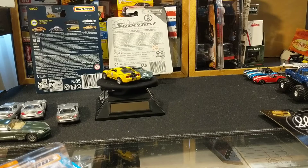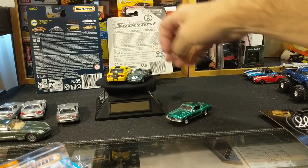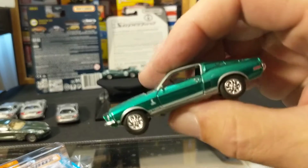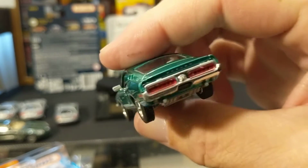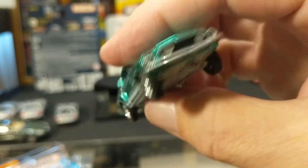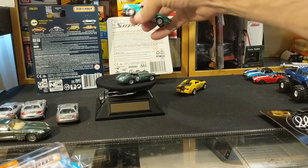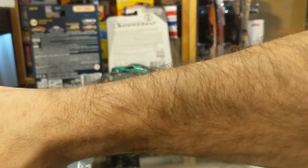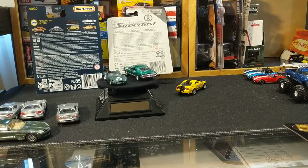But just as an example, there are two. Here is a third Shelby collectible model. And this is why I say they are one of the better American brands of diecast out there. They're just that good.